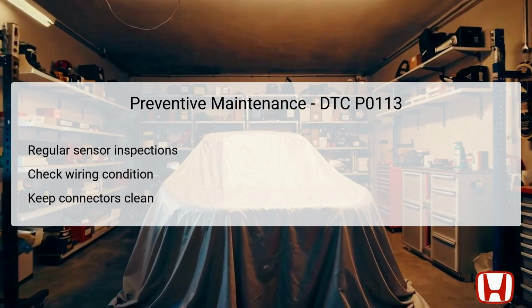Additionally, being proactive about addressing any performance issues can prevent more serious problems later on. This can involve keeping tabs on engine performance and addressing any noticeable changes promptly. Preventive maintenance not only enhances vehicle performance, but also extends the life of critical components like the IAT sensor.